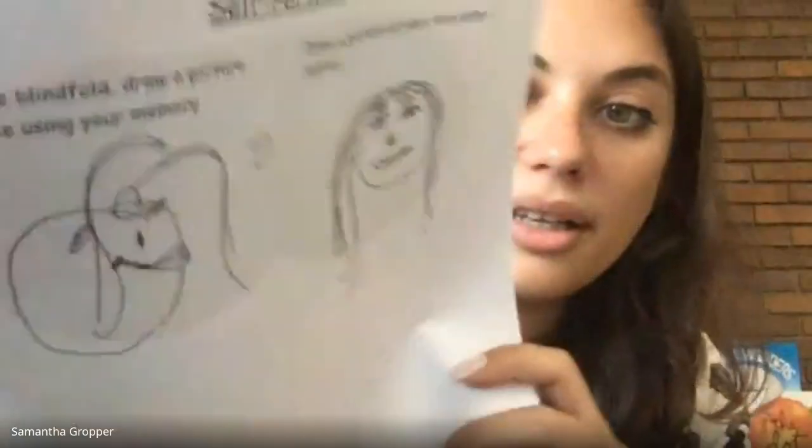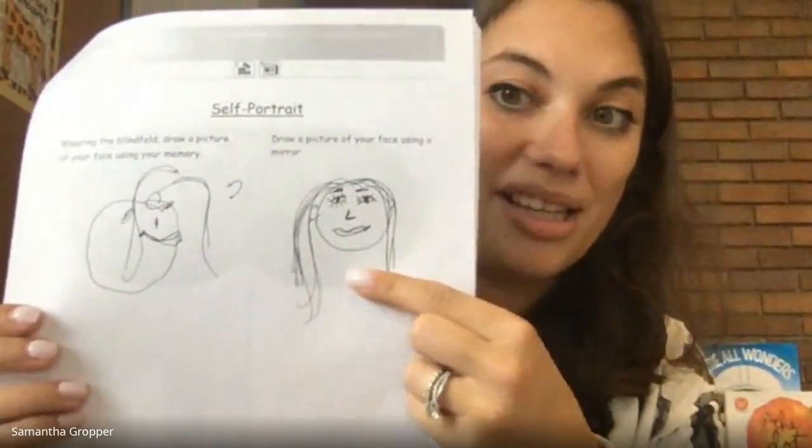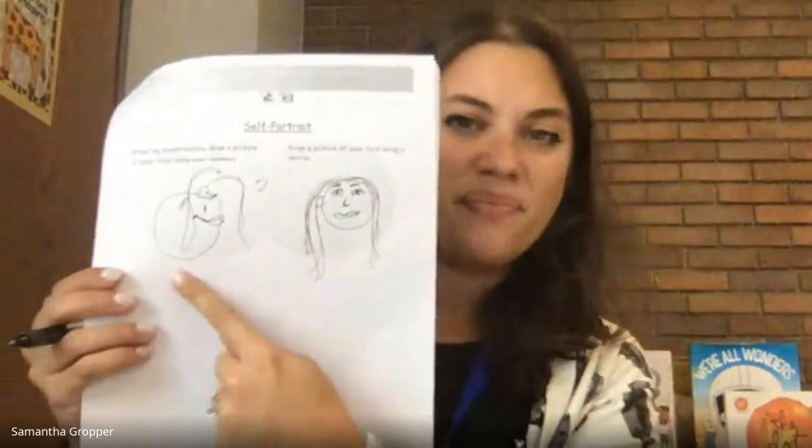Wow, this looks so different. And now you can take a look at mine with being able to look in the mirror and with my blindfold on. Think about which drawing looks more like me and which drawing was easier. Do you think it was easier for me to do with the mirror or without my sense of sight with the blindfold on? Yeah, it was definitely easier with the mirror.